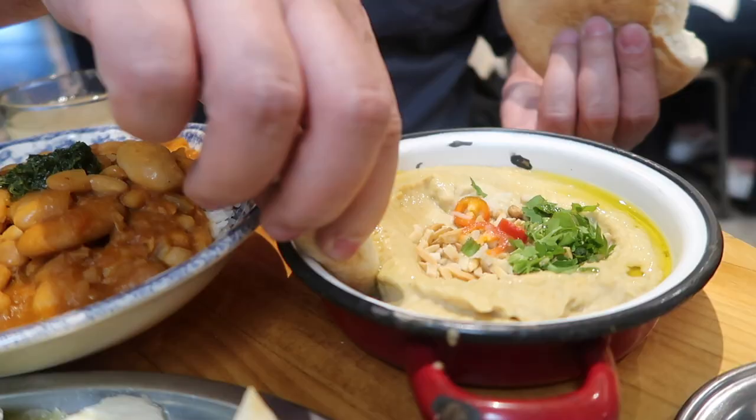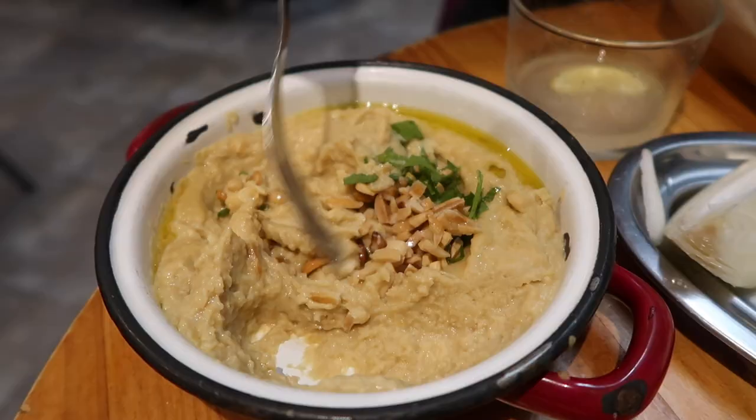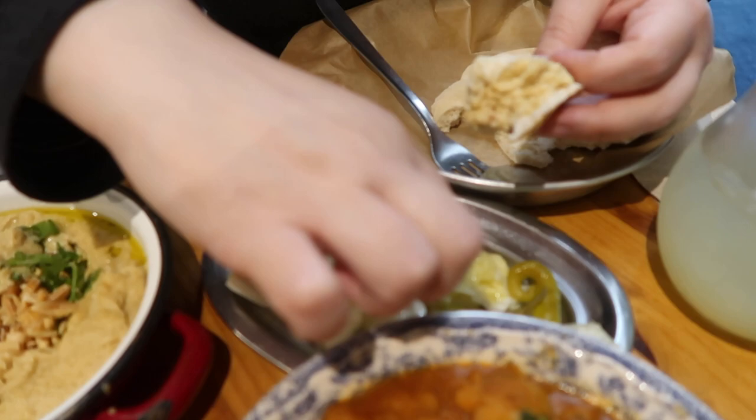Grabbing a piece of bread, grabbing some hummus. That's freshly made hummus. They're really good. I'm gonna do a sandwich. And then you can put the pickled veggies on your little hummus thing there. And a little sandwich. Very good with the pickled veggies. It has like that sourness to it.